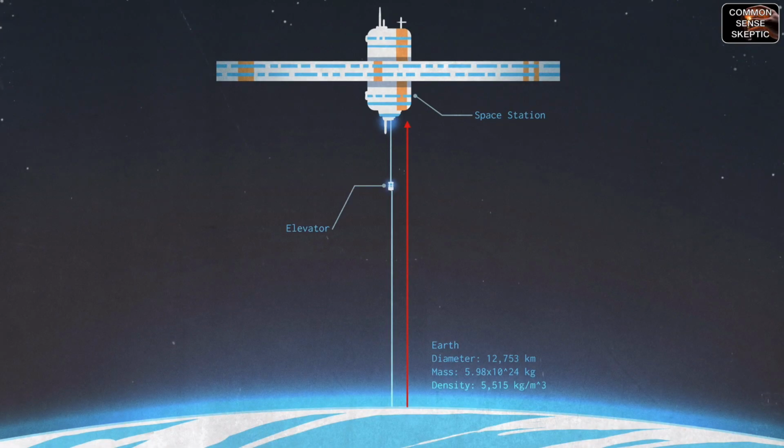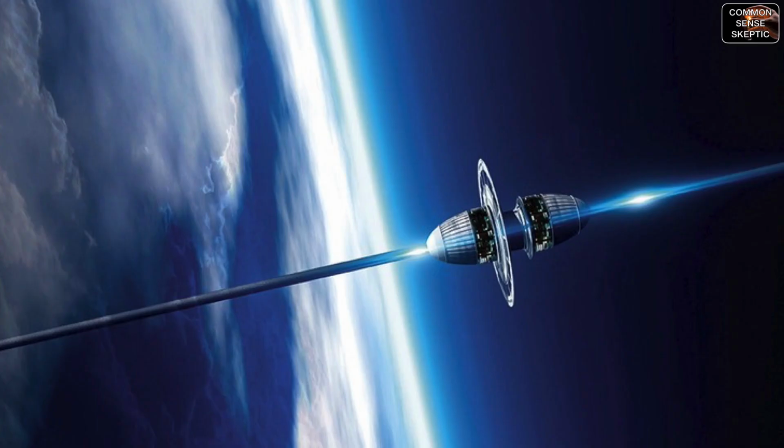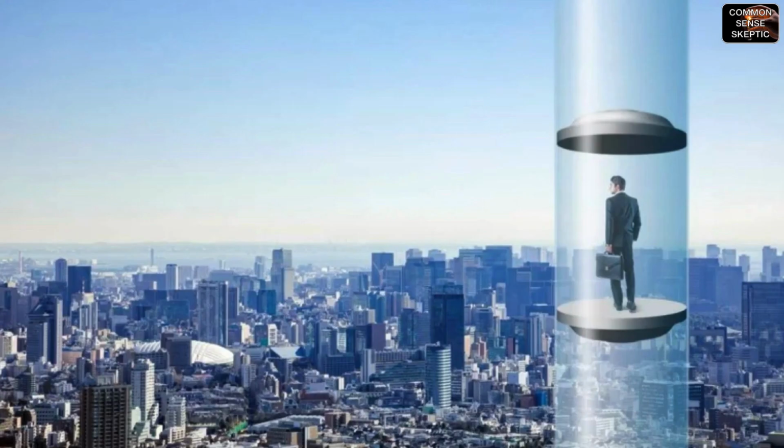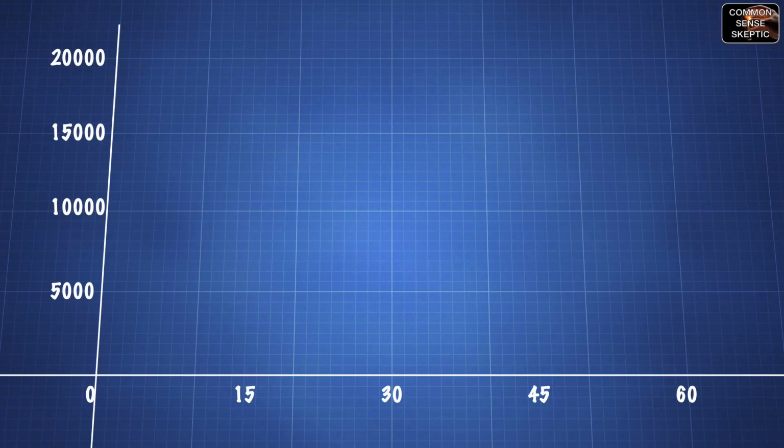Total trip takes a minute to get from the ground to the station in LEO at 350 kilometers altitude. And yes, we're working with the parameters from the Disney ride, but you can plug in different numbers from whatever other vaporware organization is suggesting a similar concept to see what you come up with using their paradigm. So, 1 minute ride time to get 350 kilometers from the surface of the planet. 350 clicks in a minute works out to 21,000 kilometers per hour, Mach 17 if you're curious, and that's an average speed, since the climber has to accelerate at launch and decelerate before arrival, so the top speed would be even higher than that.